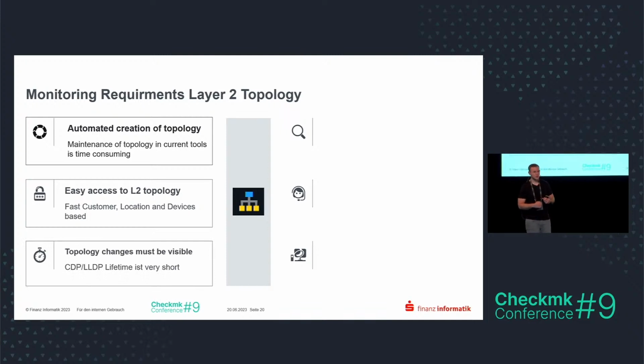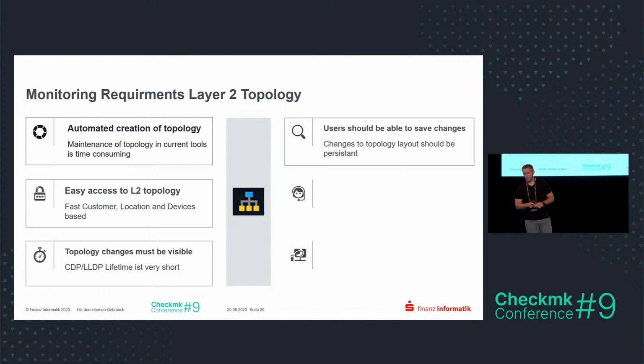Also, since we have quite a lot of topology changes per night, we definitely need to see what changed in the topology, whether in the last 2 days, 4 days, 7 days, or even the last few hours. CDP and LLDP lifetime is very short, so we need to see what changed in the last couple of hours or days. Our fourth requirement was that users need to be able to save changes.